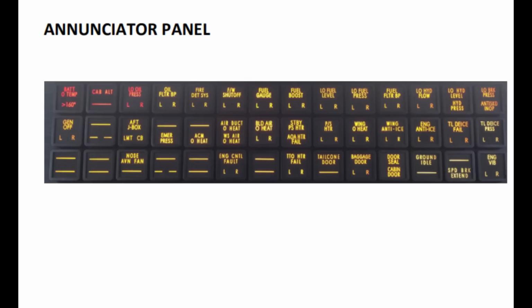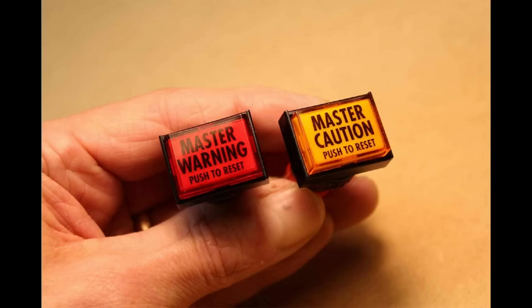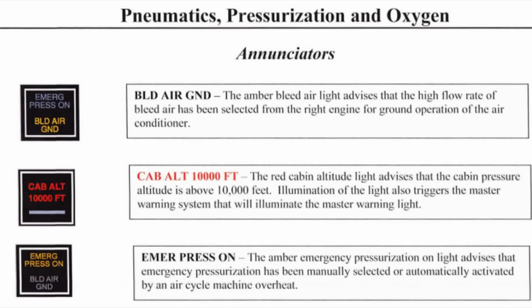In the Citation 5, there are several alert levels. First of all, when the cabin altitude gets to 10,000 feet, it's going to turn on a red annunciator light. It's also going to turn on a master warning. 2 levels in the Citation. There's a master caution and a master warning. When this master warning comes on, it's red and it flashes. Cabin altitude 10,000 is definitely a master warning, and it's going to flash.